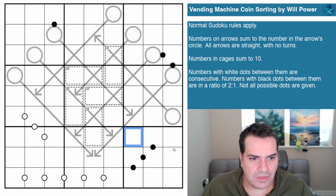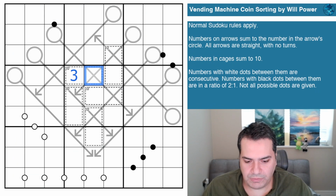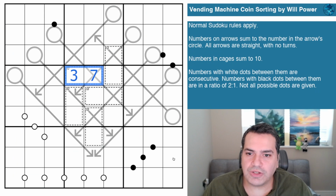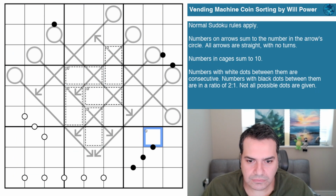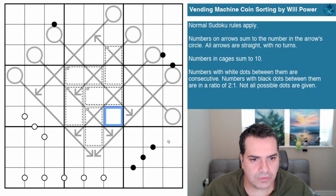Okay. Numbers in cages sum to 10. We've got a 10 cage here, a 10 cage there, 10 there, etc. And all that really means is if this cell, for example, was a 3, this would have to be a 7 to allow it to add up to 10. So the sum of these two cells must be 10. And yeah, they're all basically clustered around box 5. They're not anywhere else on the puzzle for some reason.